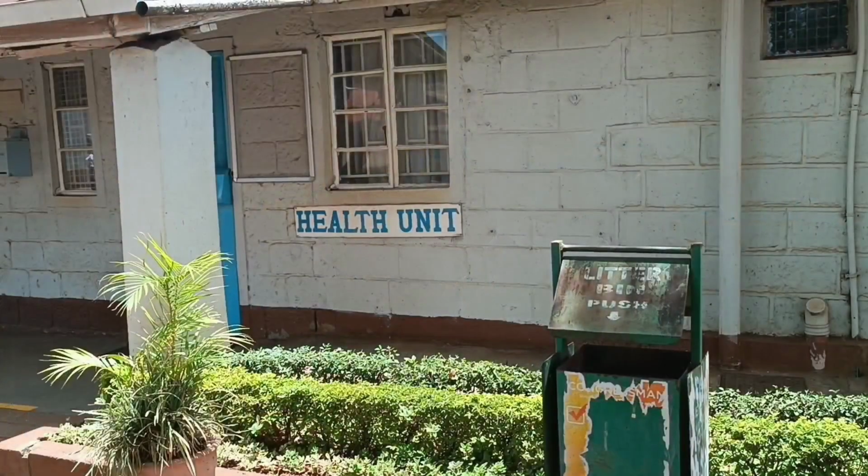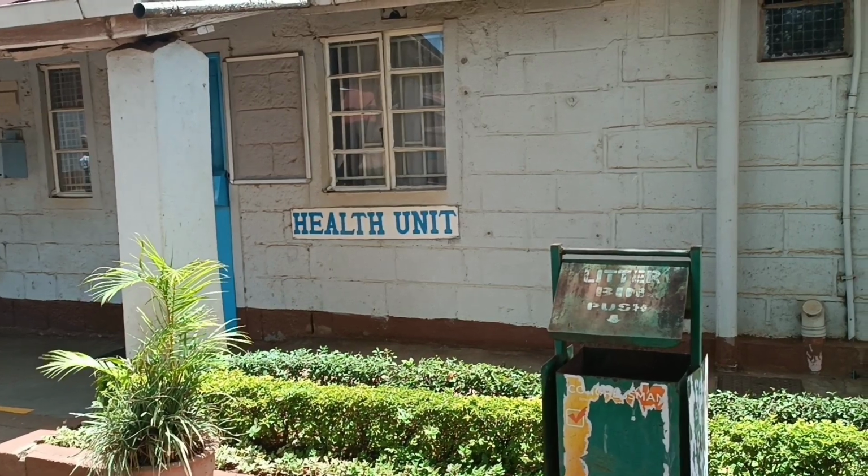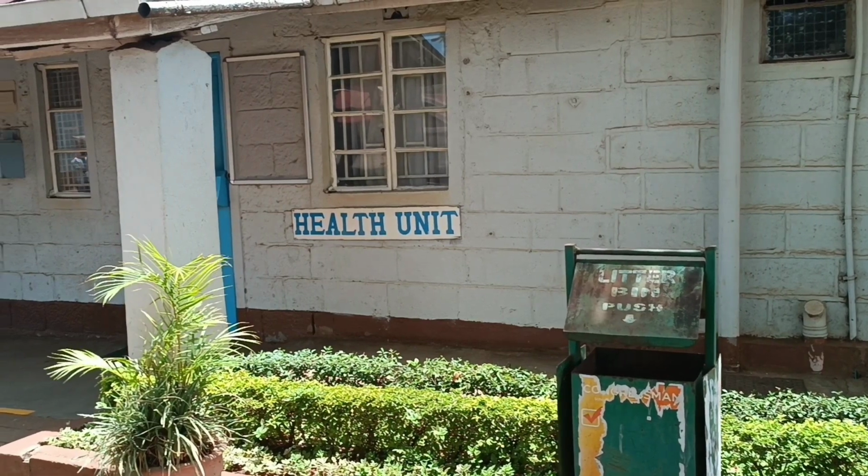When it comes to security, we have tight security in Ruiru campus, because even when you have events, the campus administrator provides for you the security, so you are able to organize events even at night without any issues of insecurity. The health unit is located on campus to assert the medical needs of the students, working in collaboration with the hospital at the main campus.